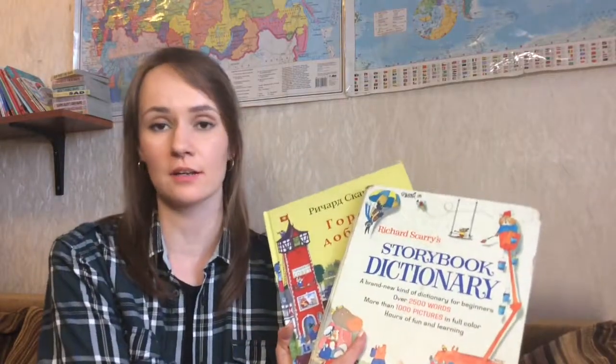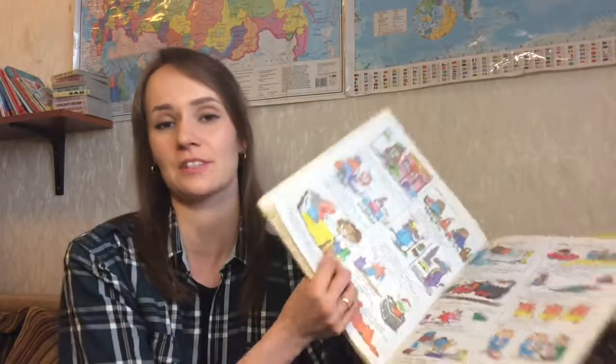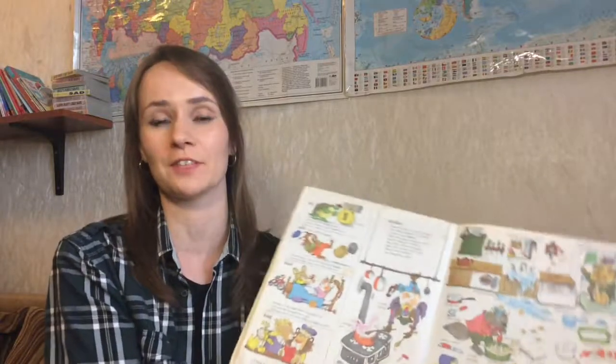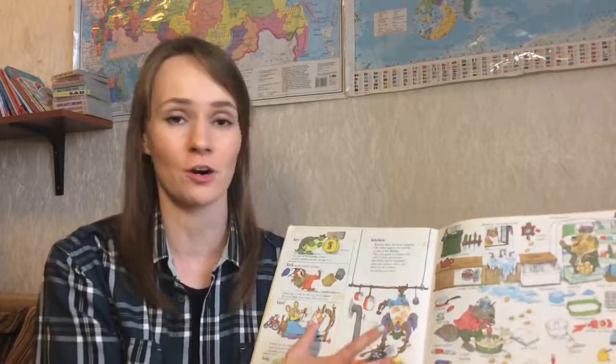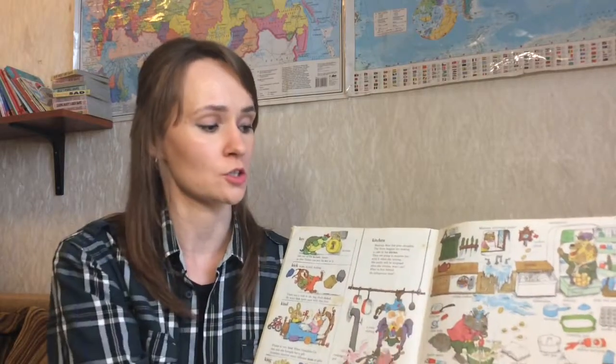So now I'll talk a little bit about my favorite authors and publishers for books. Going back to Richard Scarry's, my absolute favorite in all languages, and if you don't have any of these books yet, definitely get some of them. The things I love most about them is that kids love them. Kids absolutely love them. They love this make-believe world of animals that he created and the art. But also they're very relevant to certain situations.